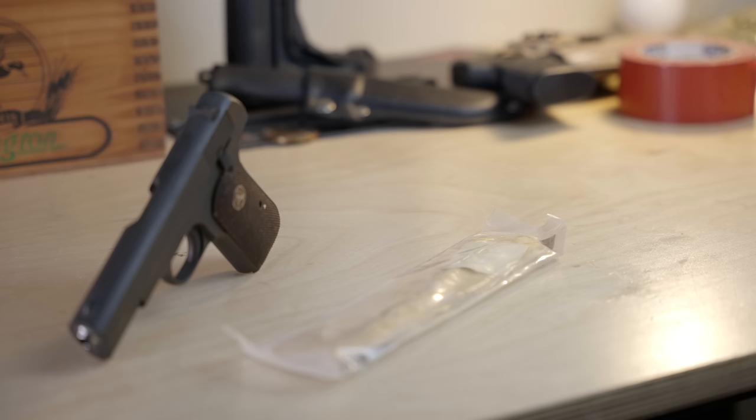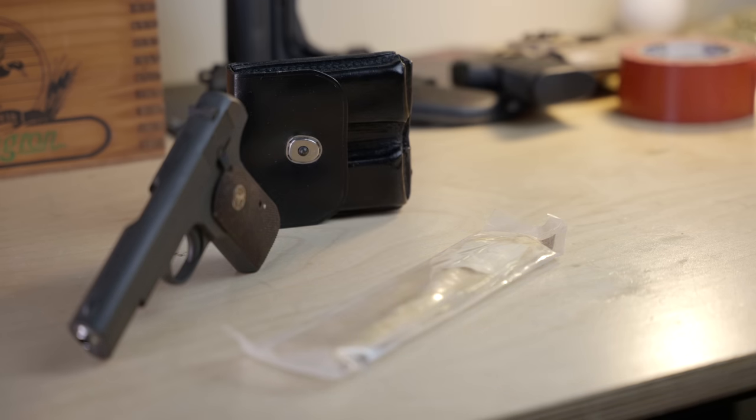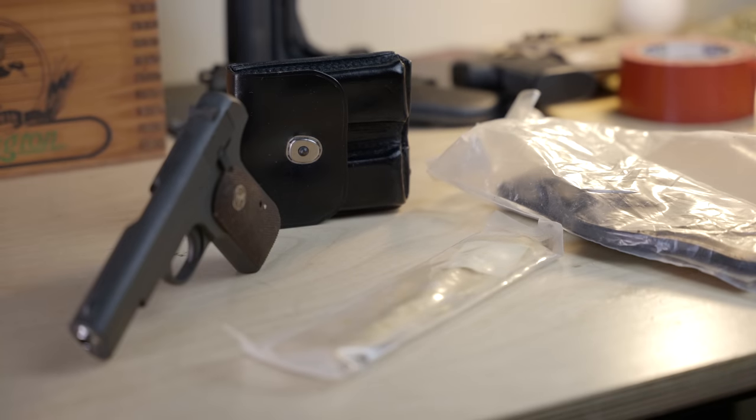The 1903 and the .380 version, the 1908, were issued with a fine leather holster, a leather pistol belt with a gold clasp, and a leather two-pocket magazine pouch. A cleaning rod, two spare magazines were also included, and I've got almost all of this stuff in the kit with the gun. I've even got a bunch of the original paperwork that came with the gun. Let's check that out real quick.